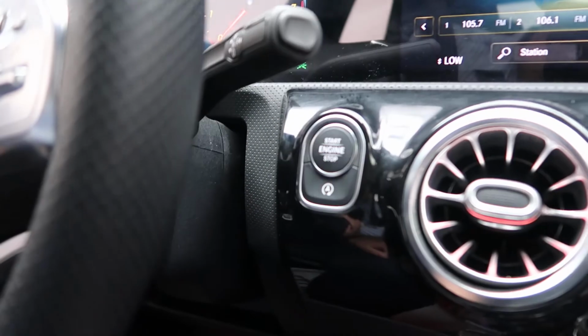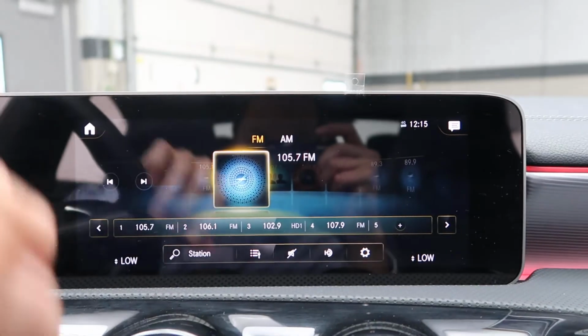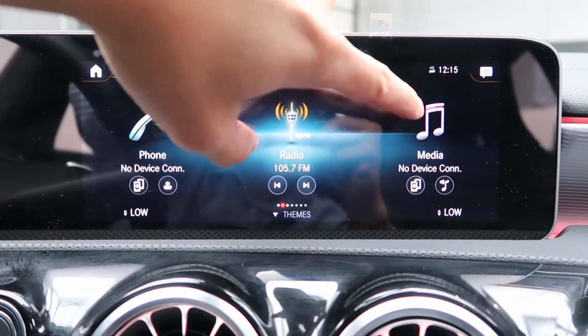Push start ignition. A rear view backup camera. Also new is the touch screen on the media display. You're able to navigate with a simple touch.